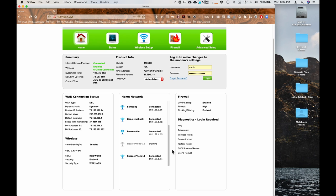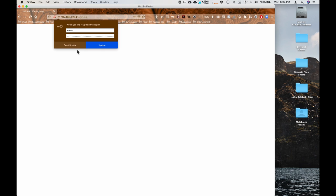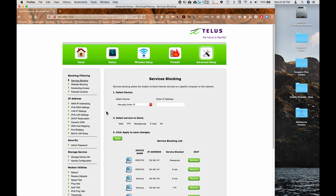and our two iPhones. If you haven't already, the first thing you need to do once you get logged in is you need to change your administrator password. So the first thing we're going to go into is advanced setup. Now it's going to give you a warning here, so go ahead and proceed, unless you know what you're doing already, in which case you're probably not watching this video. Don't mess with anything other than what I show you, or you could be in for a world of hurt.